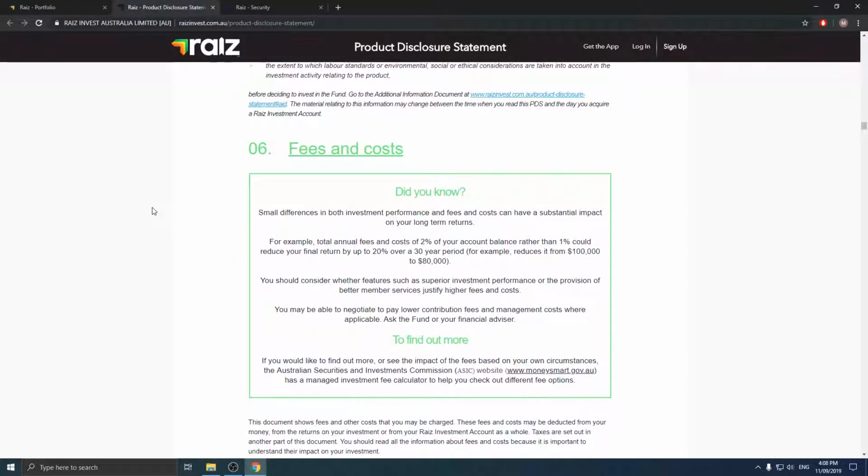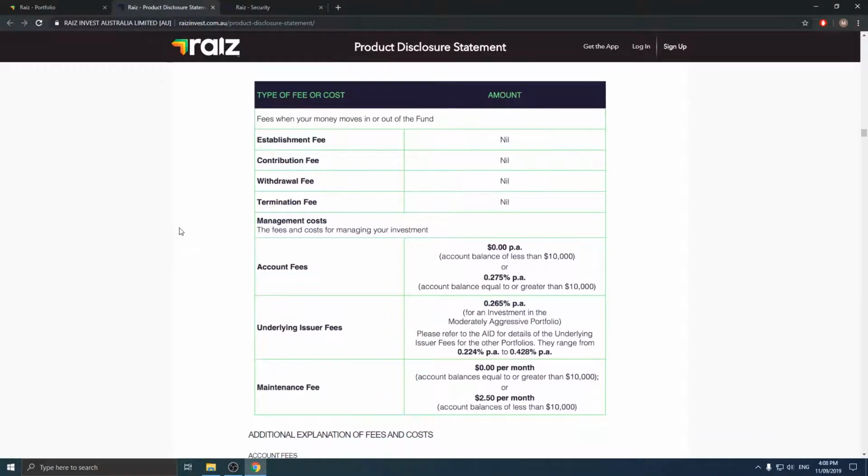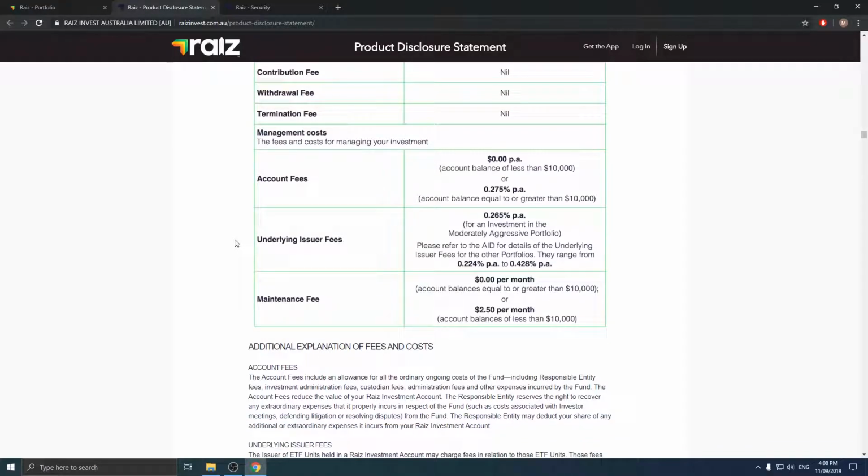Now, just heading down to the fees and costs associated with Raiz. Obviously, there are going to be fees to support the company itself. Scrolling down, we've got the exact breakdown of the fees associated with the account. All of these are nil fees: termination, withdrawal, contribution, and establishment. But when we go down to management costs, we can see that the fees start to come into play. On account fees, if your account balance is less than $10,000, you'll pay no account fees. But if your account balance is equal to or greater than $10,000, you'll pay 0.275% per annum on your investment. That obviously becomes a larger amount the more you invest, because it's a percentage-based fee.